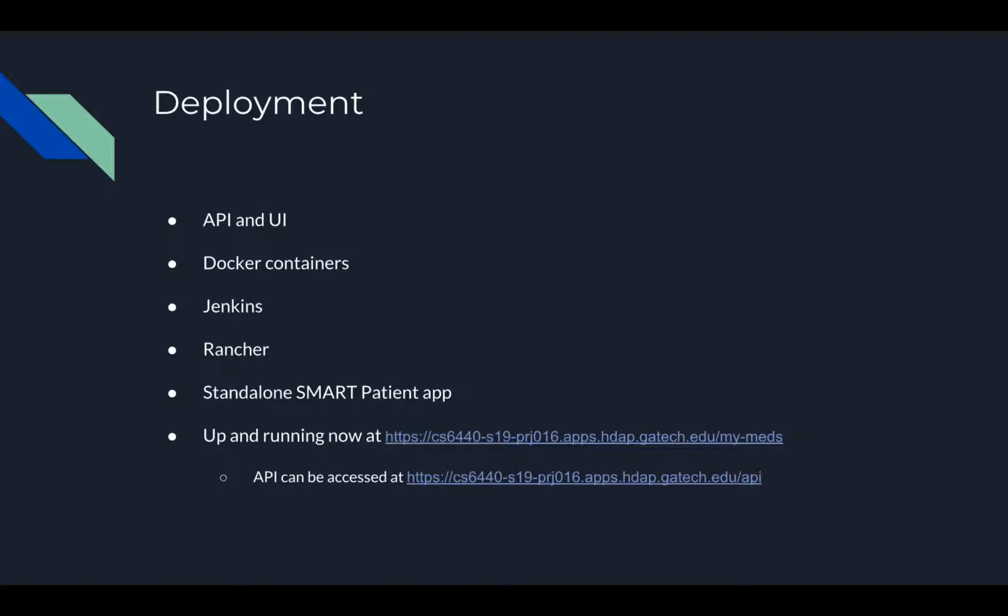Deployment for our app is rather simple, as we have the pipeline set up and running already. MyMeds consists of two parts, an Express.js API and an Angular UI. Both are containerized with Docker and can be orchestrated with Docker Compose. We also have a Jenkins pipeline set up that will build and deploy our app in ASAP with Rancher. As a standalone SMART patient app, MyMeds must also be registered in a SMART on FHIR system to pull patient data. We have it up and running in the ASAP environment now at the listed URLs.